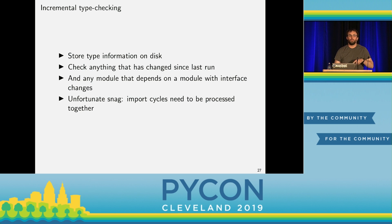So if one module in an import cycle has a dependency change, you have to check all of those. And if you have a nice, elegant, beautiful, well-factored code base, this isn't a problem at all, because you shouldn't have big import cycles, because that's a pretty major code smell. We have some pretty big import cycles, like high hundreds of modules. And so whenever you had to hit anything that needed to check that, it got bad.